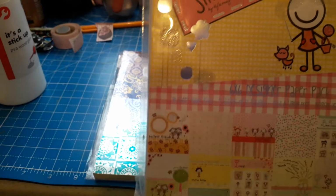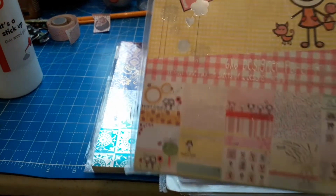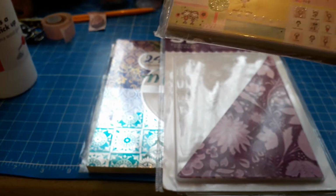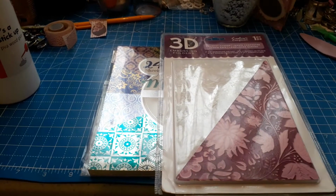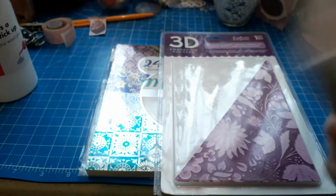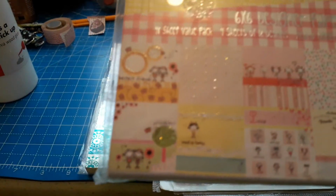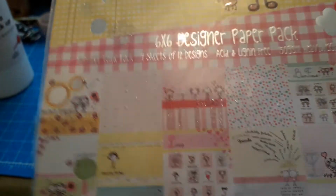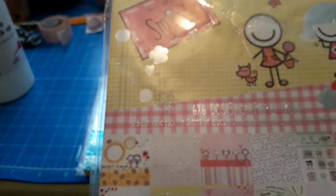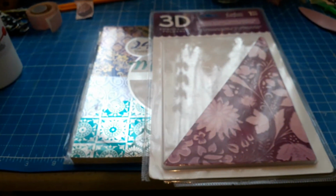And then I found these. Now these were a lot more because there's quite a lot in this pack. It says 48 sheets in there. Doesn't look like it's been opened because that's still intact. 48 sheets, and they're all very sparkly looking. You can just see it through the plastic. Very sparkly and metallic effects in there. That was £1.50 on its own, but I was happy to pay that because they're such beautiful papers.